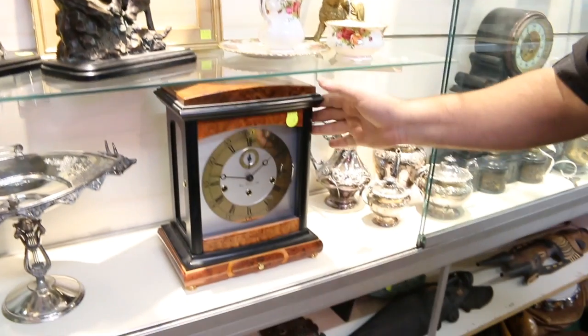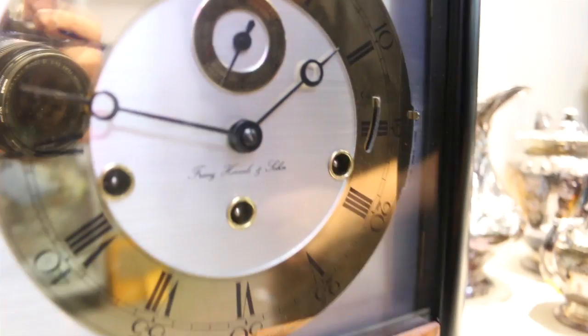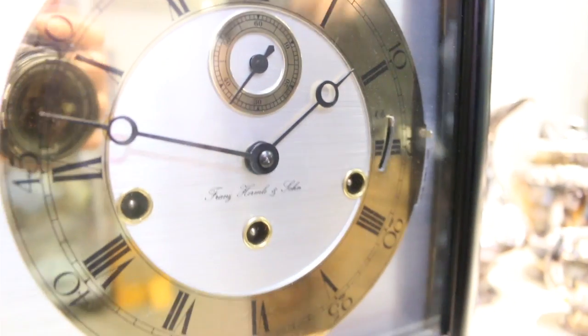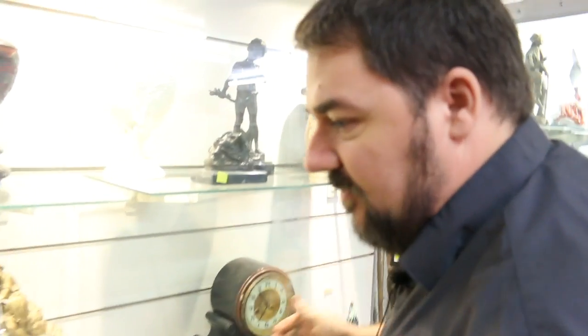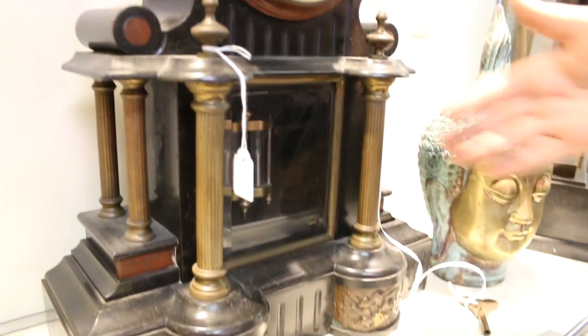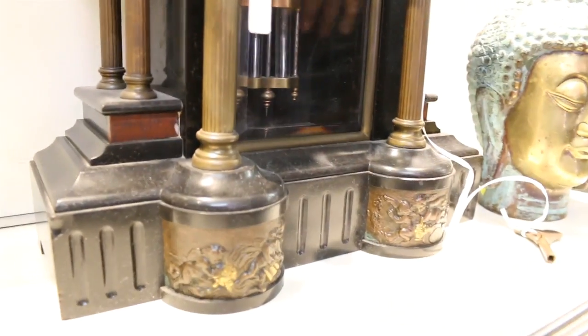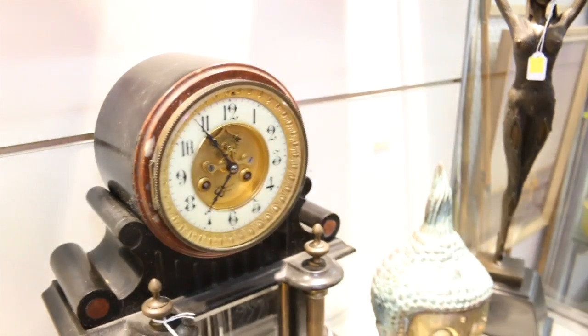Down here, Toby, we've got a lovely clock. Now, who's this one made by? Oh, that's a Hermle & Son. There we go. So German, good quality, chiming mantle clock. It's a more modern one, but a lovely clock. Over to this side here on the topic of clocks. Have a look at the size of that. What a beauty. Victorian, lovely decoration. It's got the columns, which everybody likes with these clocks. Open escapement. That's a beautiful clock. That's going under the hammer Monday.